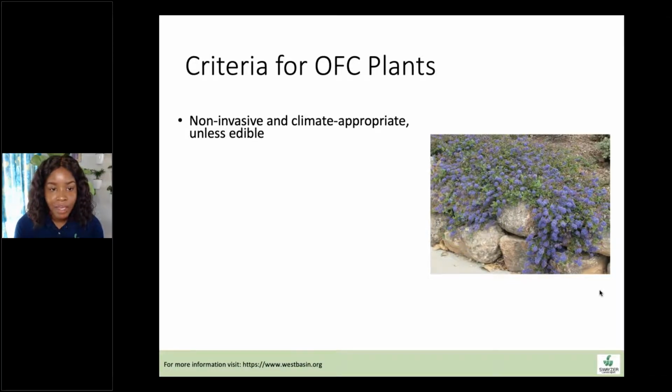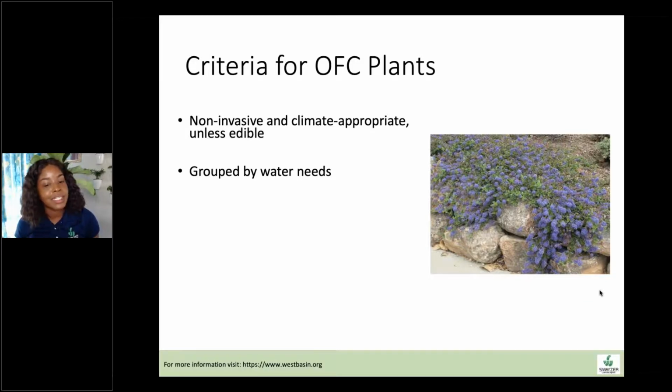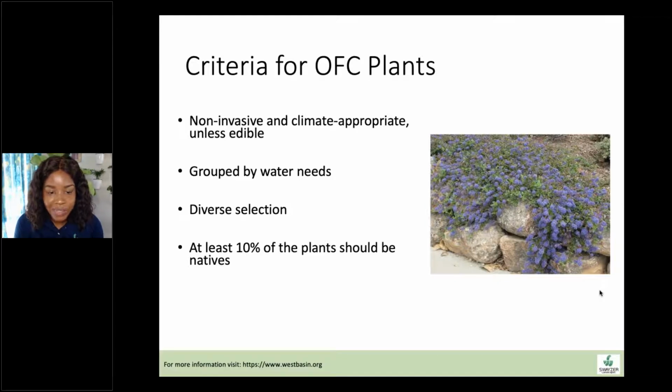You also want to use climate appropriate plants, so plants that are suited to our particular environment in Southern California, unless they're edible. You want to group them by water needs. You don't want to put a plant that has very low water needs next to a plant that has medium to high water needs, because one of the plants is not going to get its needs met. You also want to have a diverse selection. Very often we see non-diverse landscapes. You see the same plants repeated over and over, and that's not something that is good for ocean-friendly gardens. You want to have at least 10% of native plants.